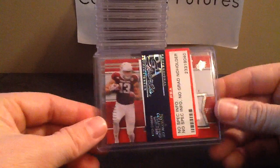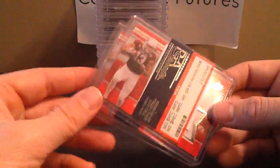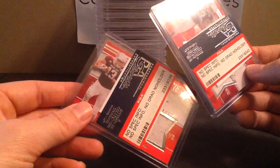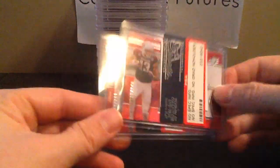I opened up a case of SPX in the summer, and I pulled a lot of cool cards, and I wanted to send them in. It just says no specific info, no grade, no holder. I don't know what that means, so I have no idea why they didn't slab those.